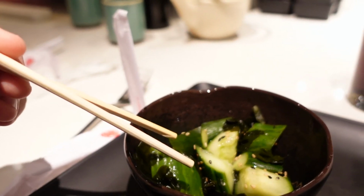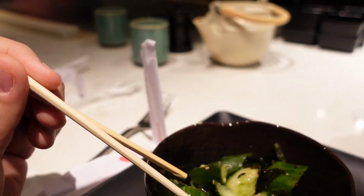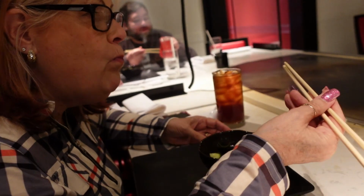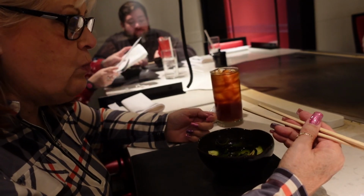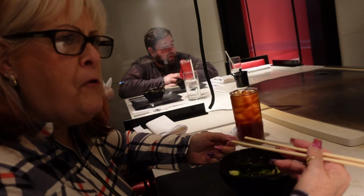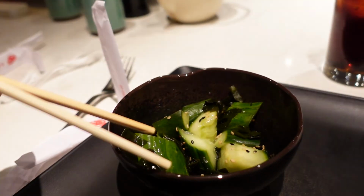So we'll try the cucumber salad. The cucumber salad tastes like half sour pickles, to be honest with you. And you have some seaweed. I have some seaweed. I'm going to see how it tastes. I've eaten it in sushi. We're not a huge seaweed fan. How was it? Tasteless? Kind of tasteless. It's like the vinegar dressing. Yeah, so it's vinegar dressing. But it's good.